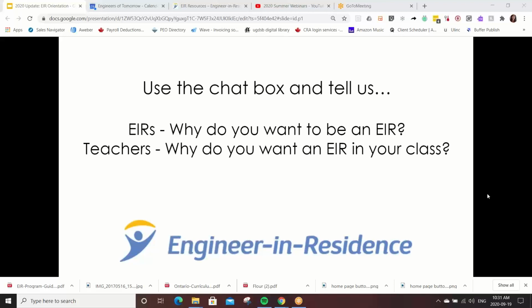Daniel wants to integrate some new STEM activities in the classroom with a kindergarten class in Toronto. That will be fun. Bruce says, as an engineer, I want to give back to the community. I also love engineering and want to let people know about it. One of the things we like to say about the engineering profession is that it's a bit of a stealth profession. And, you know, engineers work behind the scenes a lot of time. So it's great when we can kind of put a face to the profession.